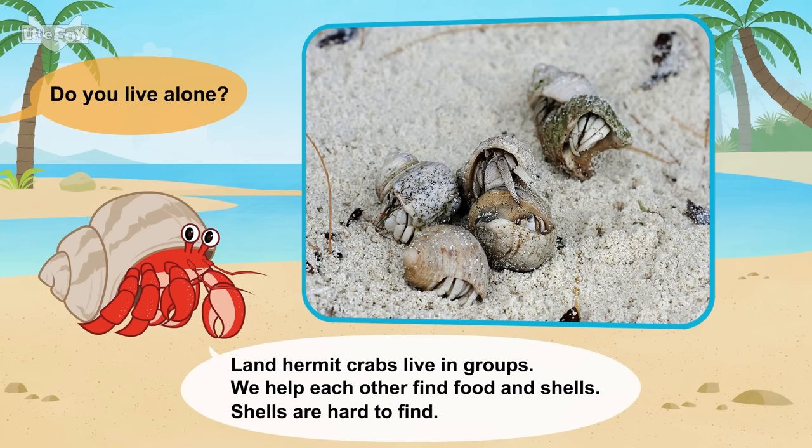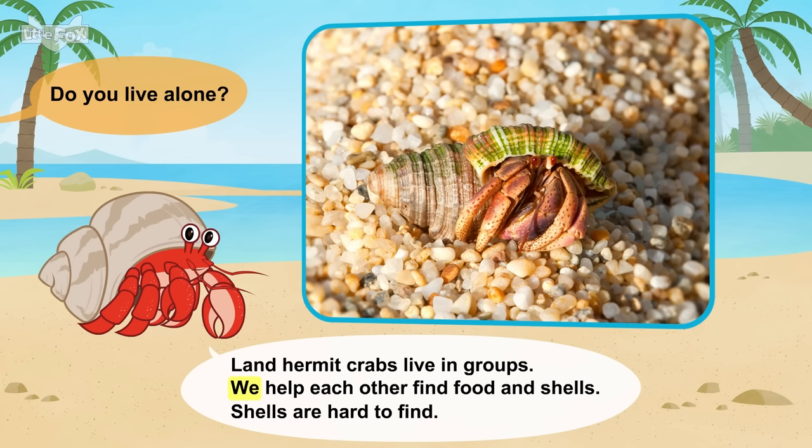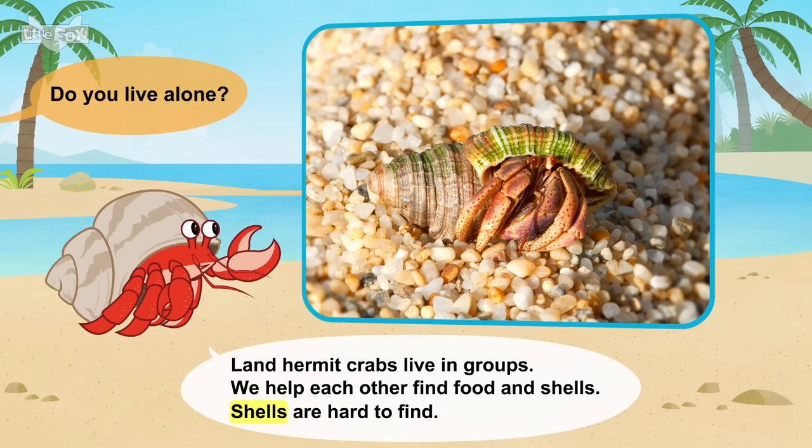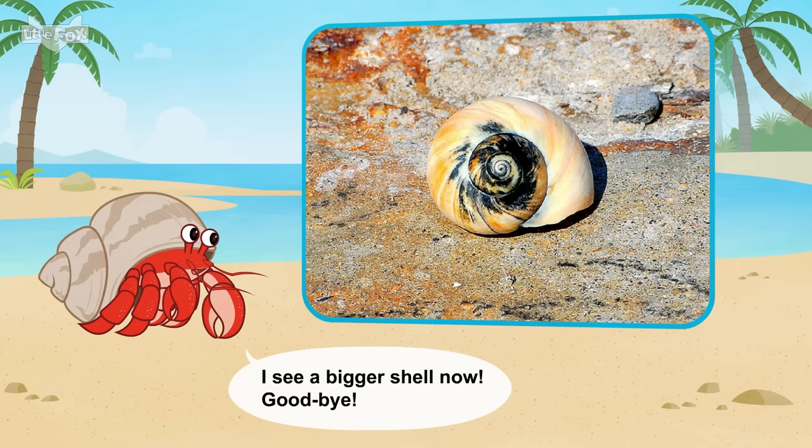Do you live alone? Land hermit crabs live in groups. We help each other find food and shells. Shells are hard to find. I see a bigger shell now.